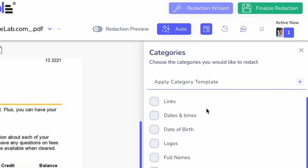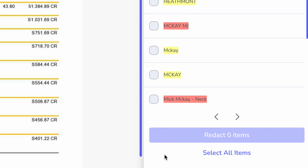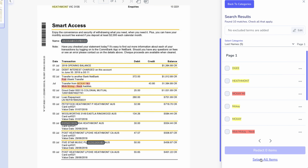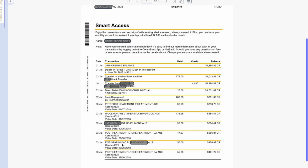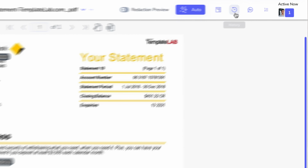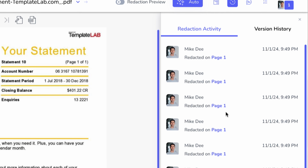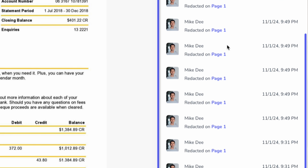So let's say I want to remove all the names from the document. I just head over to categories, I tick the boxes, full names and last names, I click search, and within seconds, it shows me all the names on the document, and I click select all items and I redact all 10 items. Super easy. And Redactable automatically maintains a detailed audit trail of who redacted what and when, and generates legally approved redaction certificates.